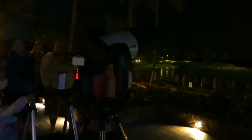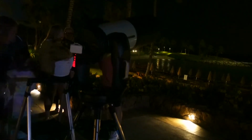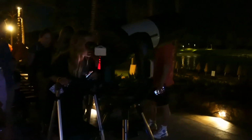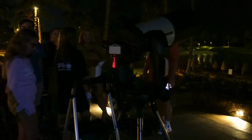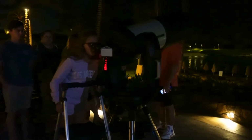Really nice. Take a look at that. If you ever thought the moon was made of Swiss cheese, you might be right. Did you see those craters? Oh my god! It moved, really that big. Amazing. Whoa. Did you see all those craters?